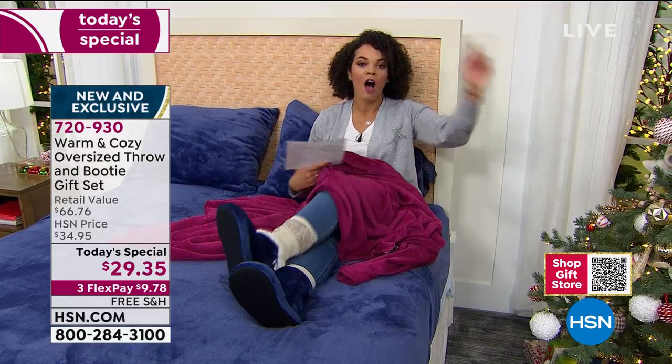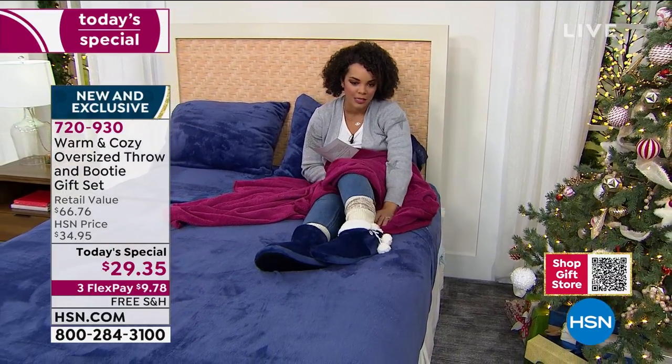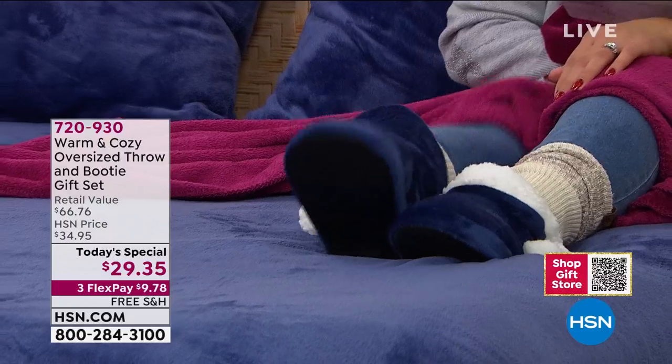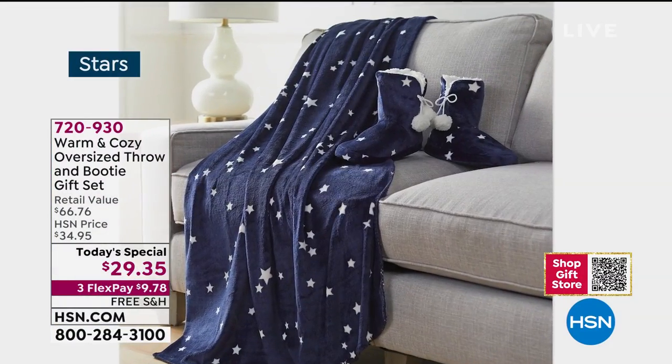So many great colors. I'll go back and show you the colors, but I wanted to show you how I folded it over. So if you want more of a slipper look, you can fold it over. That's why it has that little cut in there. There you go. Or if you want it more of a booty look, you have that as well. It's generous movement too, so I put socks with it.